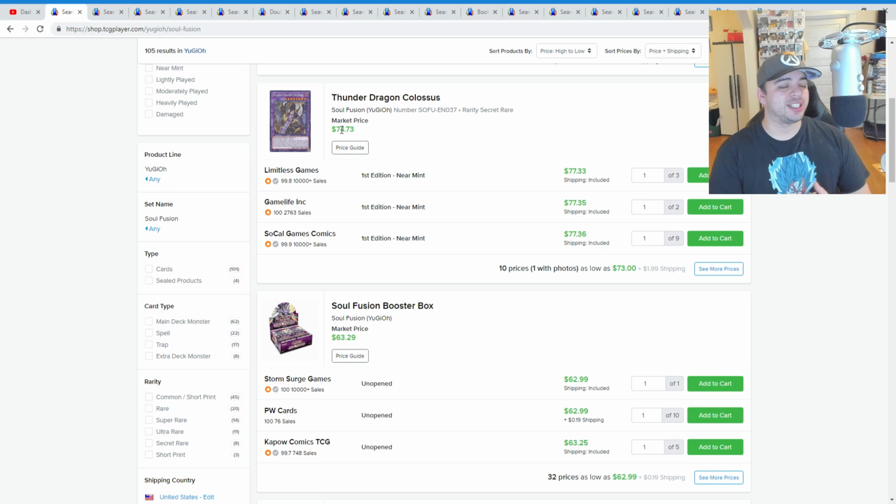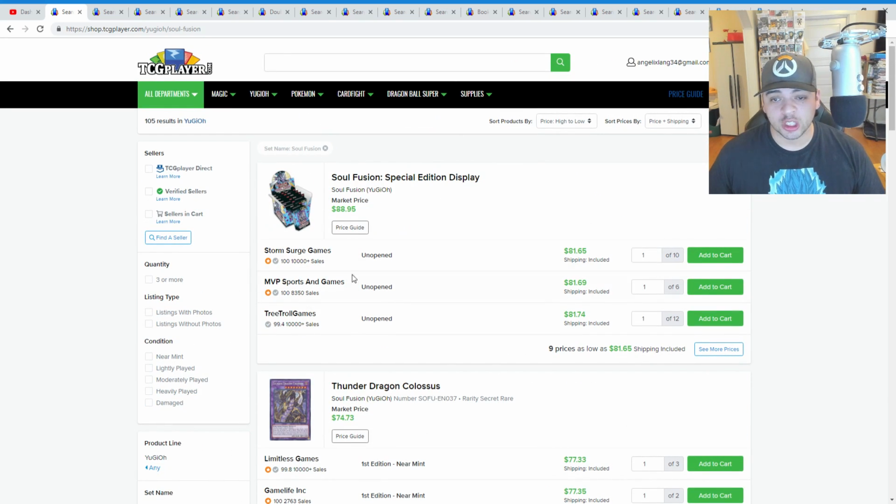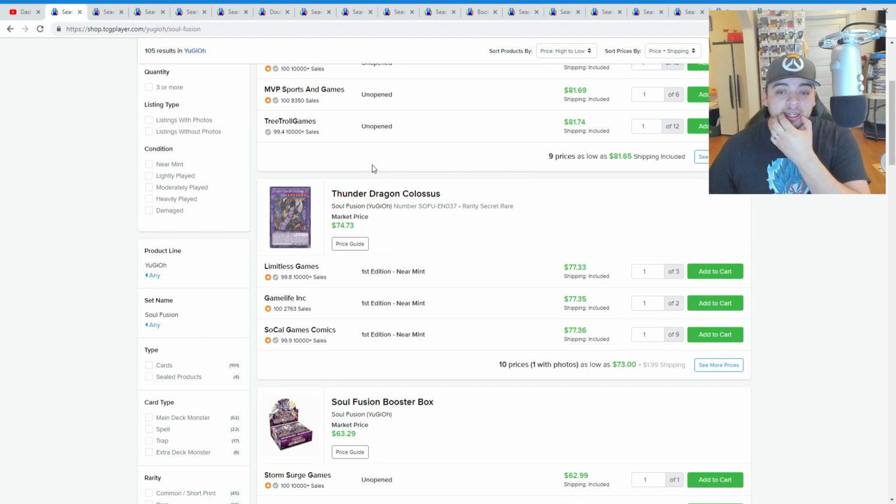Thunder Dragons are one of the most dominant decks, even as far as the top 32 showing of Thunder Dragons. They just came here and really showed what they can do in this event. Market price showing to be about $75. The card's hitting about $77. It's going higher. And to be honest with you, I'm not surprised. Until we have Soul Fusion Special Edition, I think Thunder Dragon Colossus might maintain a high price.